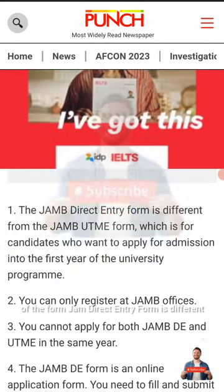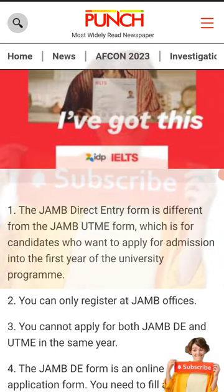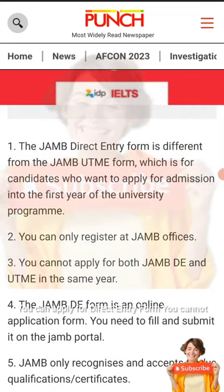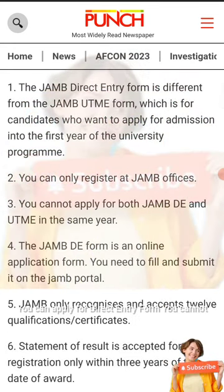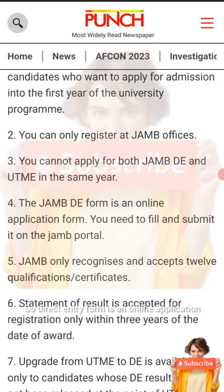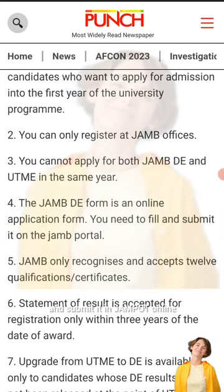JAMB direct entry form is different from the post UTME, as in the UTME. You can only register for UTME at JAMB office. You can apply for direct entry form, but you cannot apply for direct entry form and the UTME in the same year. So direct entry form is an online application form you need to fill and submit in the JAMB portal online.